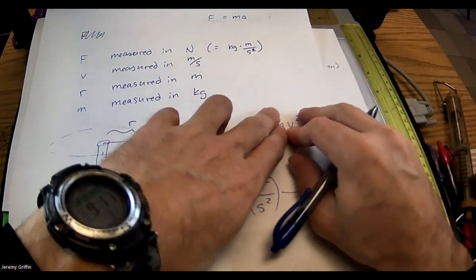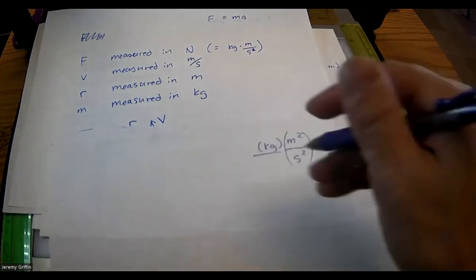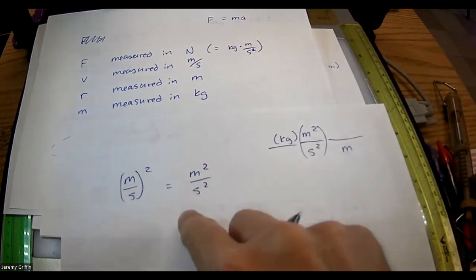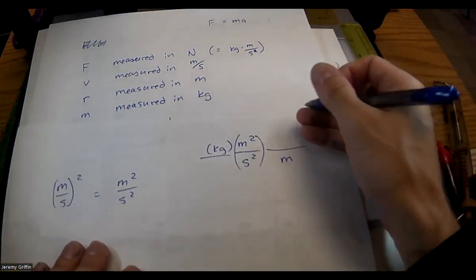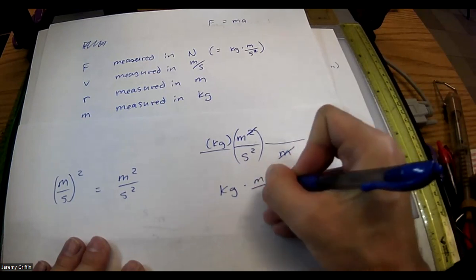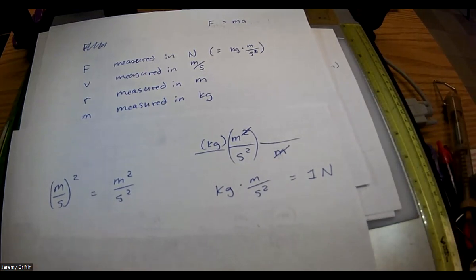Let's see. So V is meters per second. If you square that, it gives you meters squared per second squared. Oh, no, I got it. Okay, yeah, you got it. Yeah, so just in case anybody else was wondering, that's equal to that, right? You guys get that? Okay, so let's skip a little stuff there. Do you guys see one of the meters is going to cancel? That leaves you with kilogram meters per second squared, which is 1 Newton, which measures force. Got it. You guys see that?